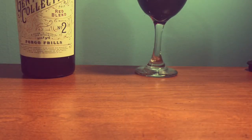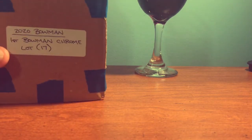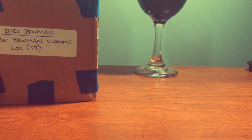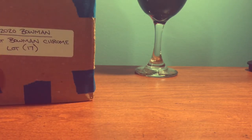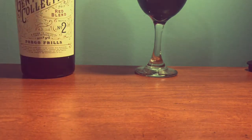So actually, I just purchased on eBay, this might be my last purchase for a little while, some 2020 Bowman First Chrome, a lot of 17. So as you probably know, if you watched my previous videos, I'm collecting Bowman Chrome cards, 2020 Bowman Chrome cards, trying to collect the set. So this will definitely help me get closer to completing that Bowman Chrome set, the Prospects set. But this will also help me get closer.